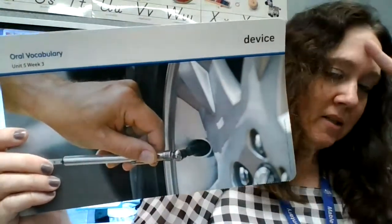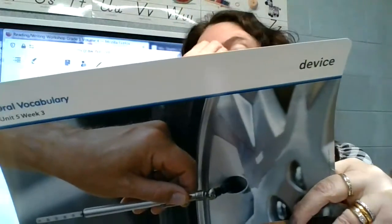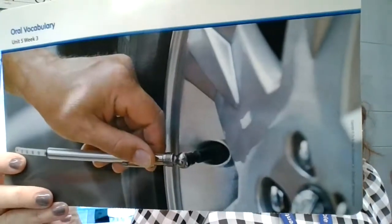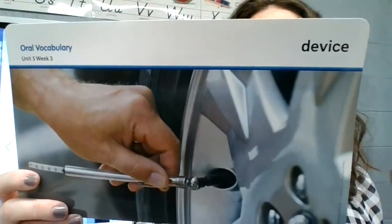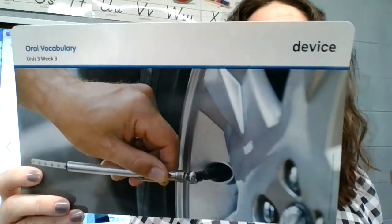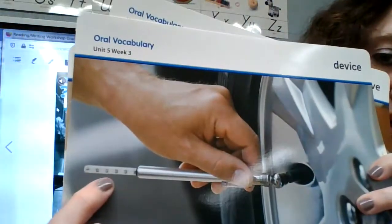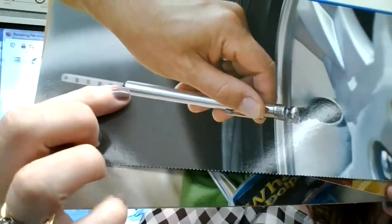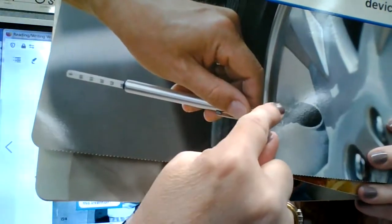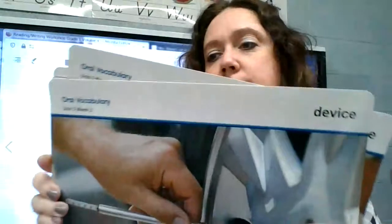Do you know what that means? Device. A device is an object made to do a certain job, such as a can opener. Dad has a device that measures how much air is in the tires on the car, which you can kind of see here. So you put that there, and then air goes in, and then you can kind of see how much air is in it. Device.